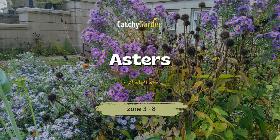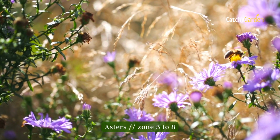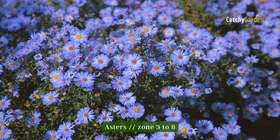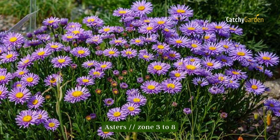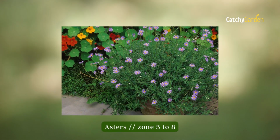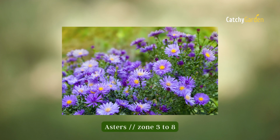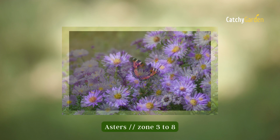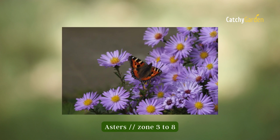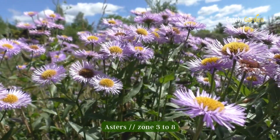Number 3. Asters. Like chrysanthemums, asters benefit from being pinched during the season so that they grow bushier and produce more flowers. After the summer is done, asters will rest and rejuvenate until the next spring. If you wait until spring to cut this rhizomatous perennial to the ground, it will redirect its energy into producing new roots underground and will come back even stronger the following year.